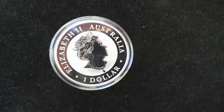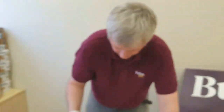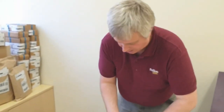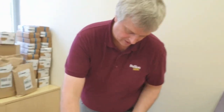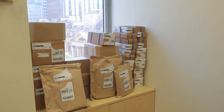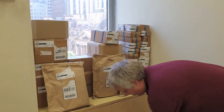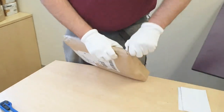Back in stock, and these will be the last ones we'll be able to get. Last ones, hey? Short of a trade-in. Fair enough. This is it from the mint. All right. Let's get to this box here. Which one? I don't know. Actually, just pick another box. The one on the floor. Okay. This will be gold.